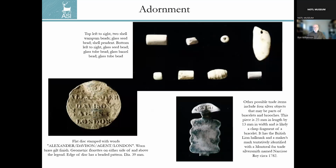Other pieces of adornment include lots of shell and glass beads. You can see in the upper image wampum beads, which wouldn't be surprising to find on somebody who was the superintendent for Indian Affairs, or even his sons who had lots of indigenous friends, and there would have been lots of interaction on the site. And also glass beads of the period.